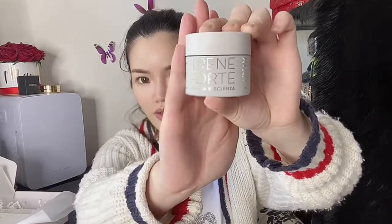I haven't even opened the bubble wrap. Sorry guys, again. Oh, this is a very nice bottle. Oh wow, it's concrete kind of. So this is the Irene Forte. See it there? Look how nice it looks.